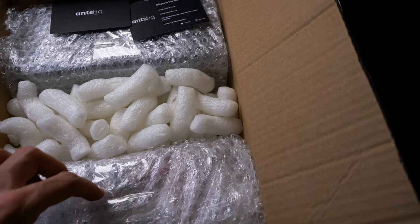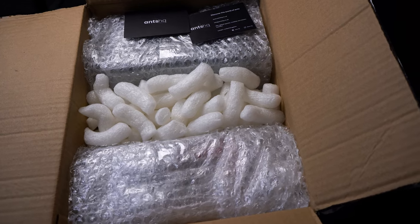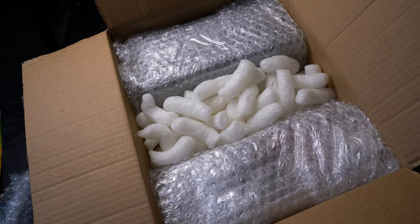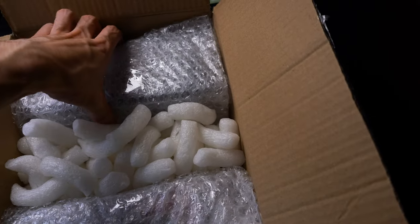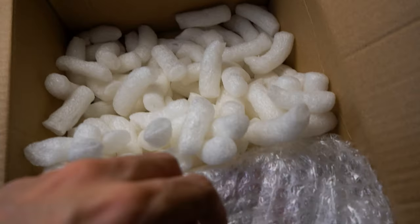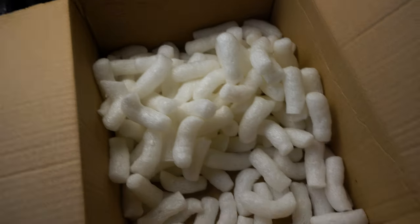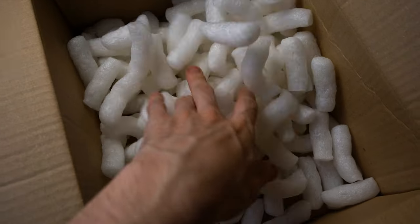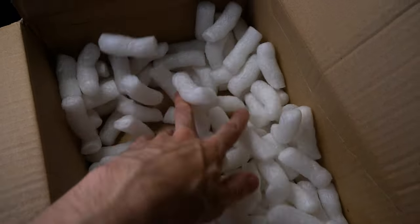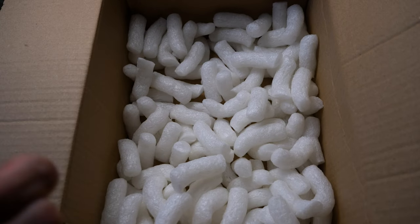So I'm assuming this is the two parts. So I'm probably gonna have to set this up on a tripod. Well, let's get it out first. Place that just down there. Replace that one just there. Now you guys are probably thinking, where's the ants? No ants. Where are the ants? No, I'm joking. The ants are just beside me.